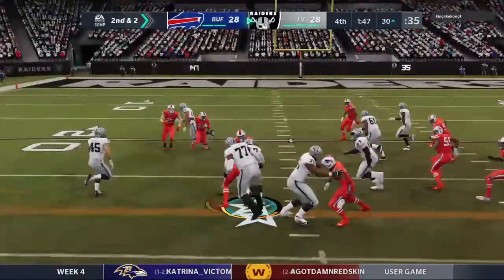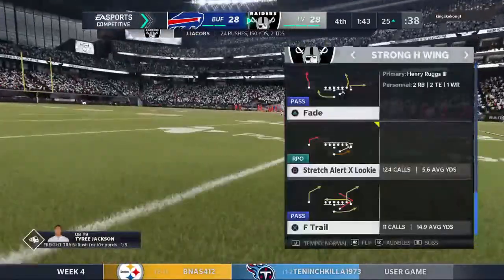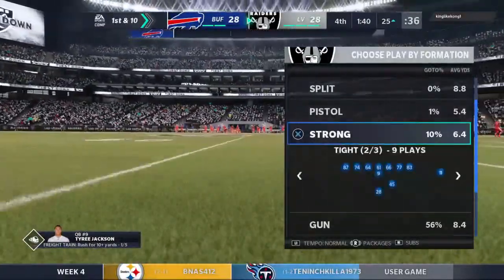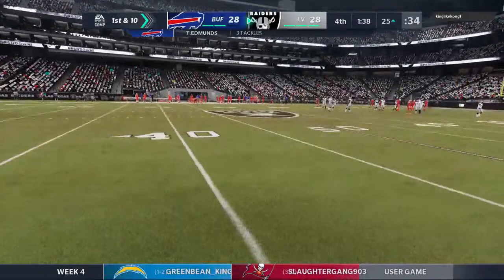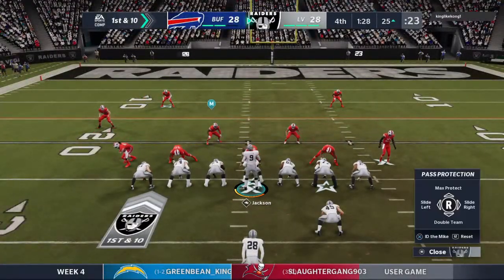They'll stay on the ground with Jacobs. And he's able to get it down to the 25-yard line. In that situation, they should be in no hurry to run a play really fast. Let the clock wind down.